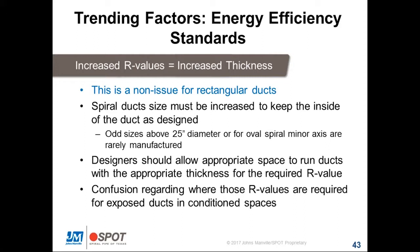For oval spiral duct, which if any of you don't know how oval duct is made, you run a piece of round spiral duct and it is put on another machine that stretches it and flattens it out. So again, you are limited to the sizes that you can make. And I don't know of any oval spiral maker that uses minor axes of odd sizes. Now this really only applies when you're specifying 1.5-inch liners. Any of the 1-inch liners, 2-inch liners are not a problem. Again, allow appropriate space to run the ducts for the appropriate thickness of the required R value.